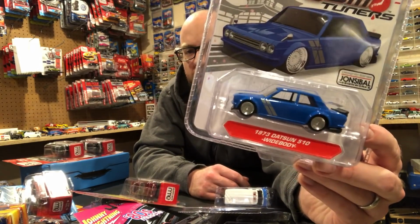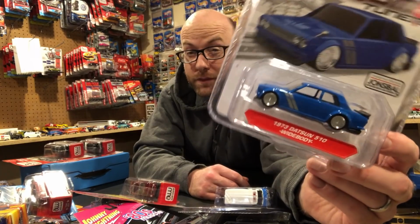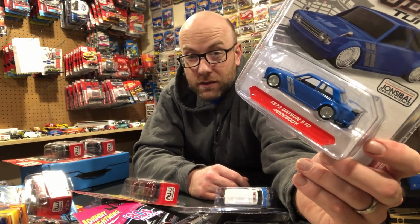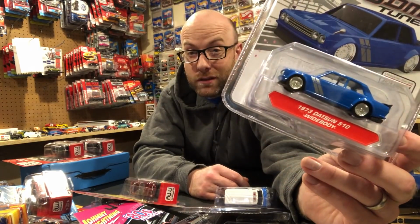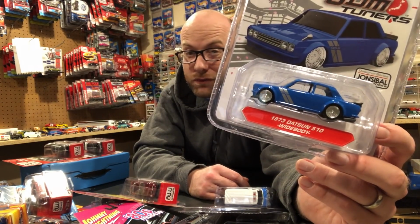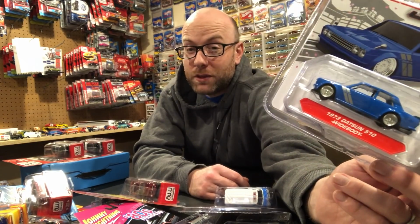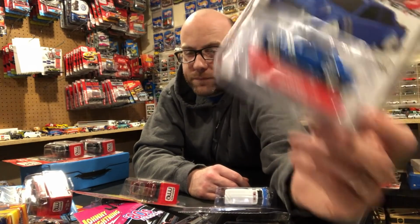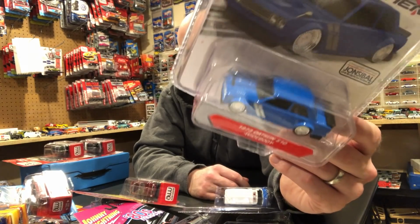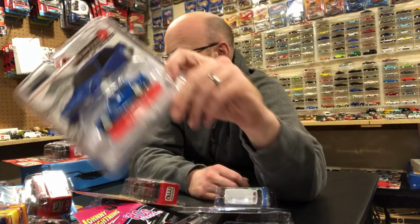I stay away from these the majority of the time because of the size of them. They're not 1/64 scale. They're more like 1/55, maybe approaching 1/43 scale. I mean, it's big, and especially for this 510, it's probably huge, probably closer to 1/43. Anyway, I grabbed it because I thought it looked cool, and I thought it'd be cool to show you on this channel. So I will be opening that up, and we'll take a look at that. All right, so that's it.